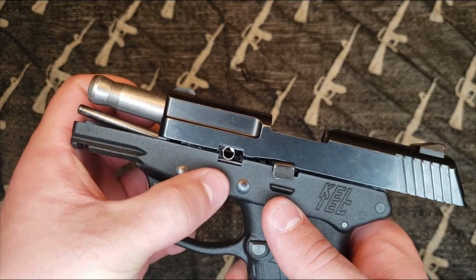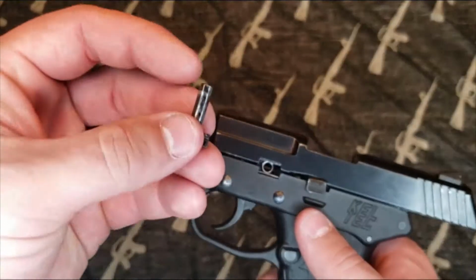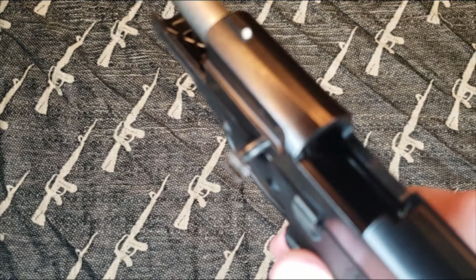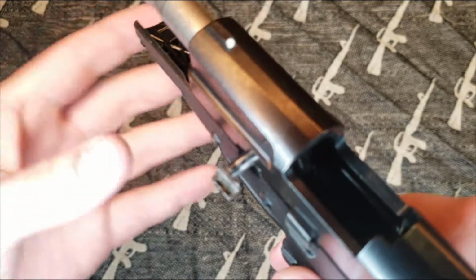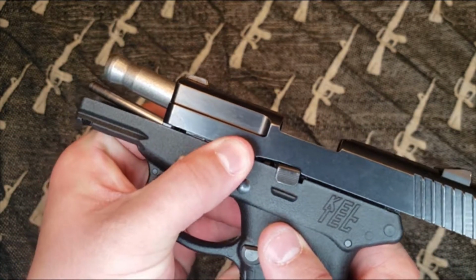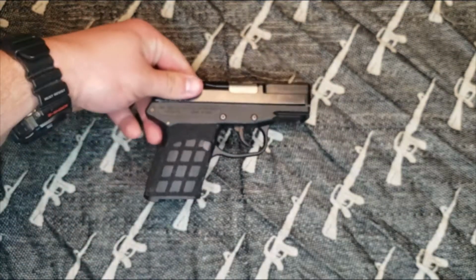And then if you look where your takedown pin should go, line that hole up there, take your takedown pin, put it back through, and that shelf that I pointed out earlier should be facing upwards. Just push it all the way across and it'll click in when you get it there, just like so. Send your slide back forward, rack it a few times, and you're done.